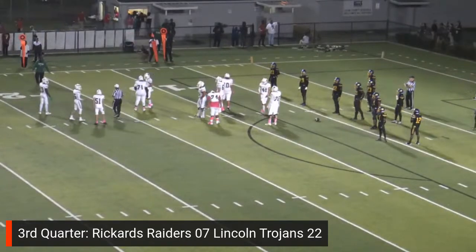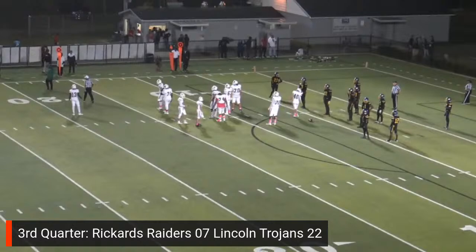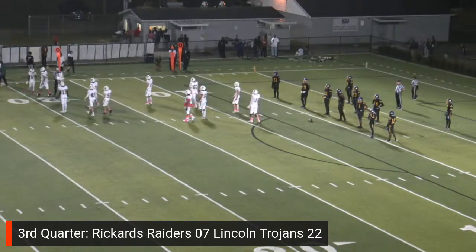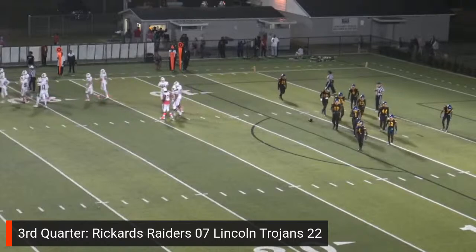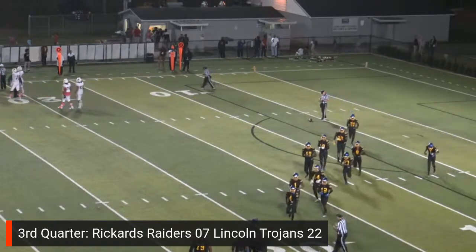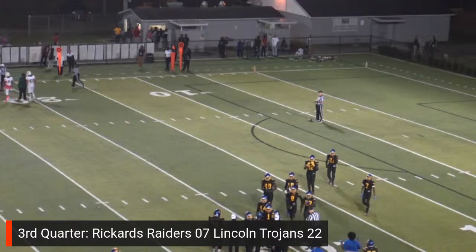Lincoln trying to decide if they're going to go for it. It's 4th and about 1. They're bringing the offense back in. They're undecided. They take a timeout. That was probably a good move. They looked like they were trying to decide what they were going to do that time. They decided to take that timeout. Give them a chance to think about it.